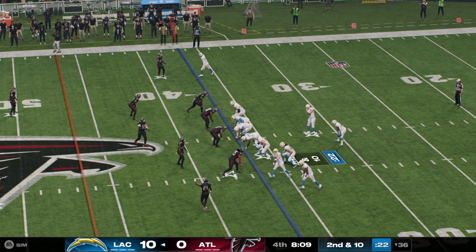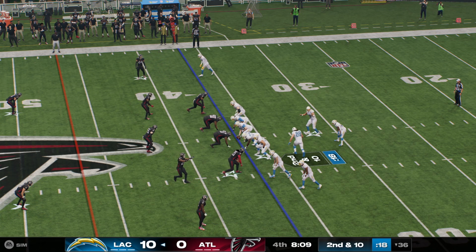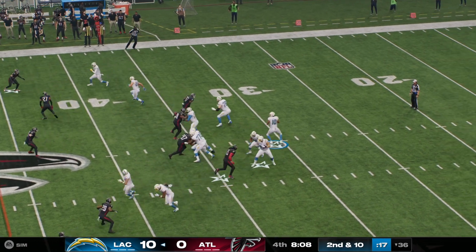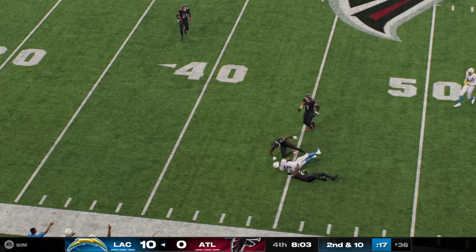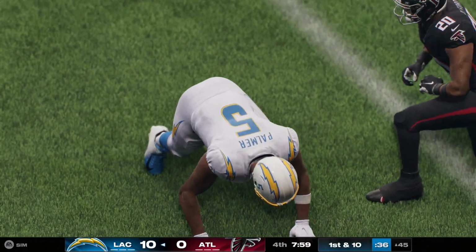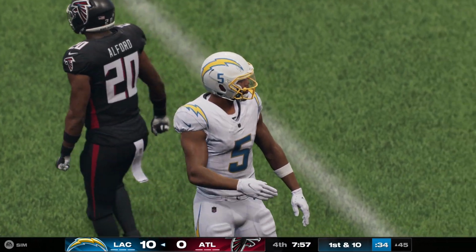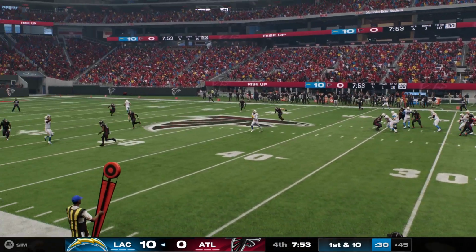An incomplete pass on 1st down. That leads to a 2nd and 10. They'll send the big tight end in motion right. To throw again on 2nd down. Herbert. That's going to be caught. It's Palmer. And he'll be taken down across the 50 at the 45 in enemy territory. 18 big yards on that one and a Charger first.